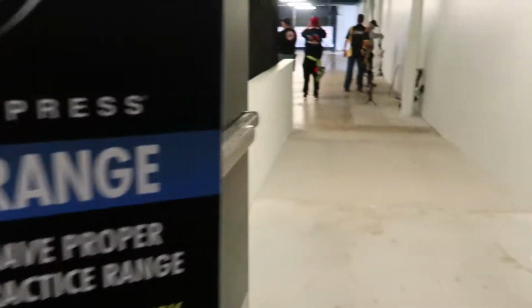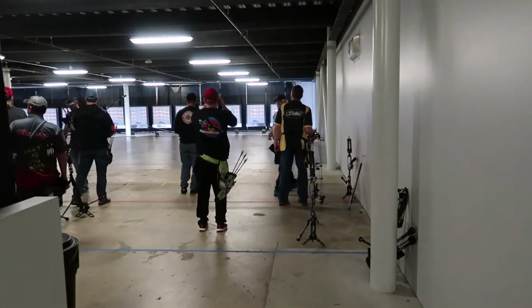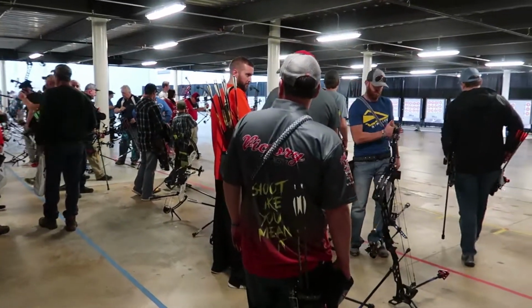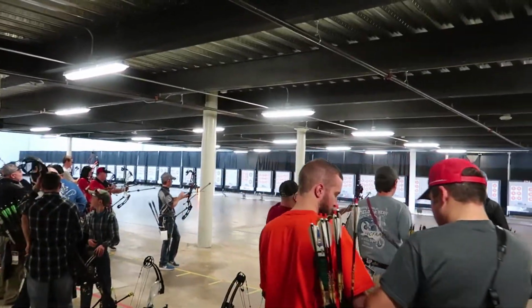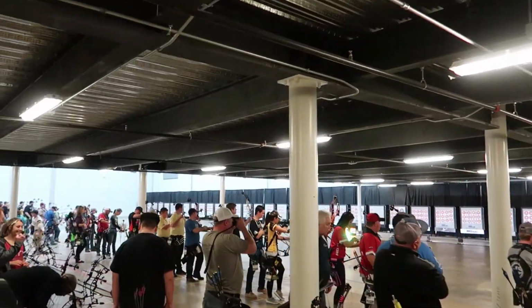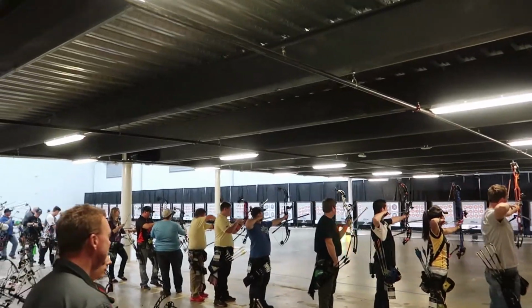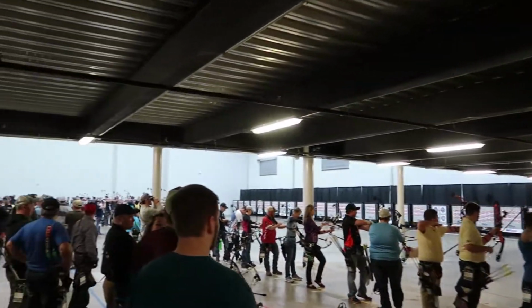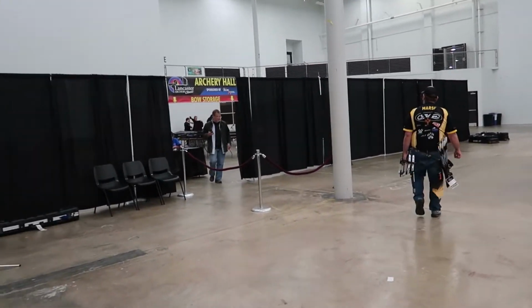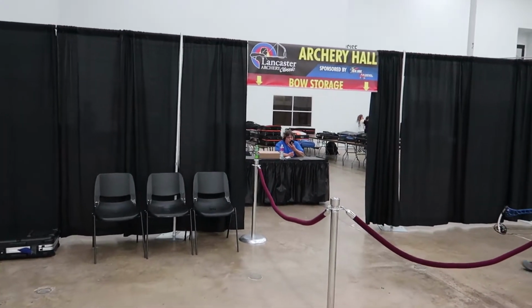Okay, so here is the practice range. As you walk down, you're like, oh, this might be a little small. And then you turn the corner, and as you can see, it opens up to a pretty big area. There's a lot of shooters shooting here, and it was quite busy at times, but they did have a good amount of bales to practice on. And there was also an area to store your bow cases.